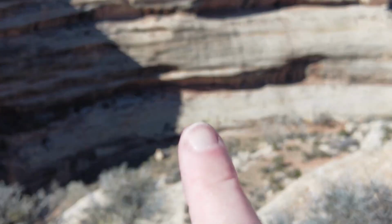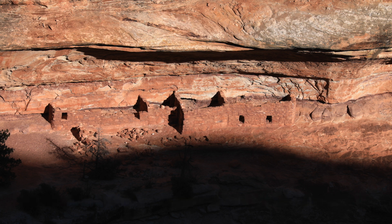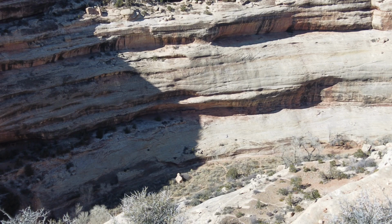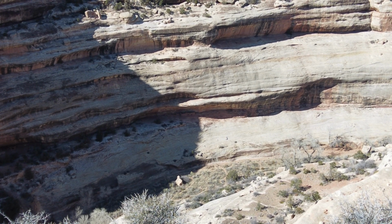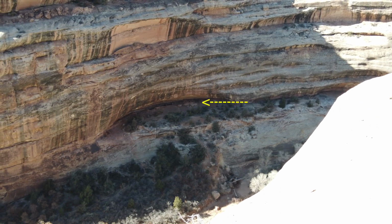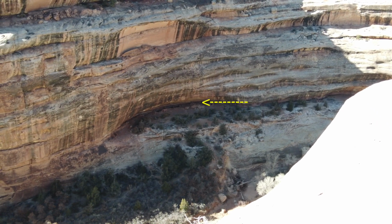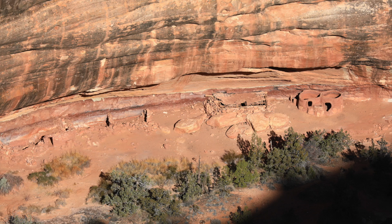Shadow line up. That goes to the granaries that are right under that ledge there. And it's really hard to see because of the shadow. A little bit earlier in the day would have been better lighting for this. Shawn's going to try and take some photos with his Canon camera. Just in the shadow under the ledge, you'll see a number of holes marking where the kiva and the ruins are located.